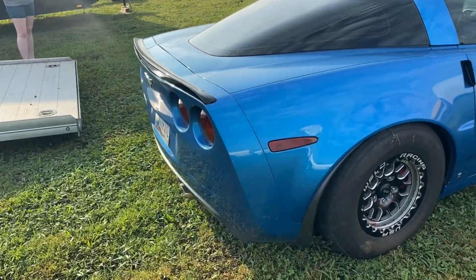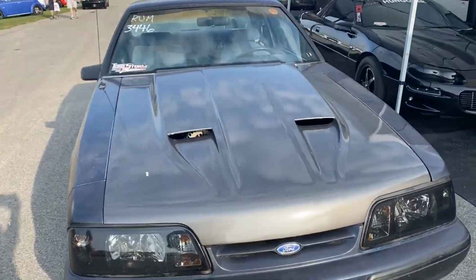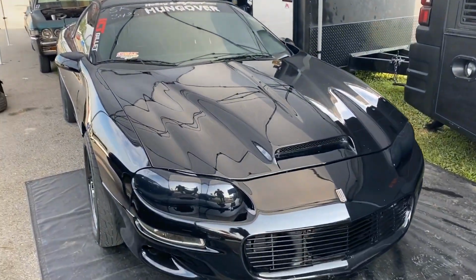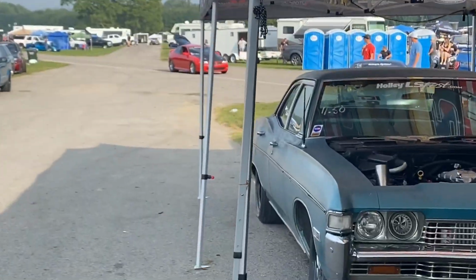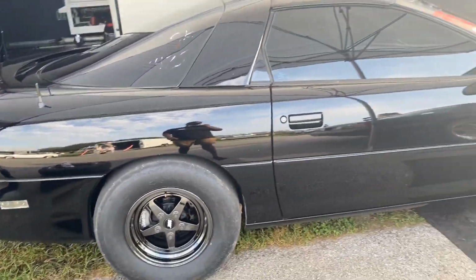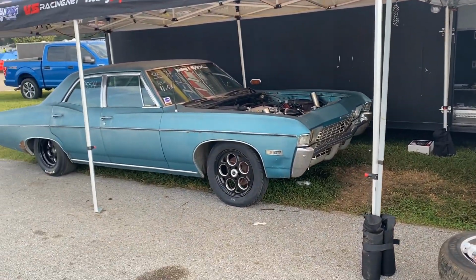Not cheap, but it'll do. Another nice Fox body, LS swap of course. And another nice F body. Ooh, little goat. Oh, too far. Golly, man. Can't wait. Cannot wait. Oh, okay.